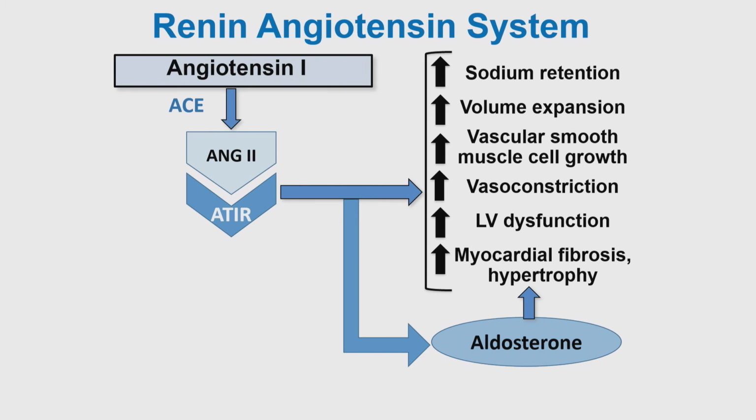You probably all remember from Pathophysiology 101 that angiotensin 1, in the presence of an angiotensin-converting enzyme, converts to angiotensin 2. And angiotensin 2, when it gets in your bloodstream, looks for the angiotensin 1 receptors in your endothelium, and attaches and causes all the lovely effects you see on the side over here.